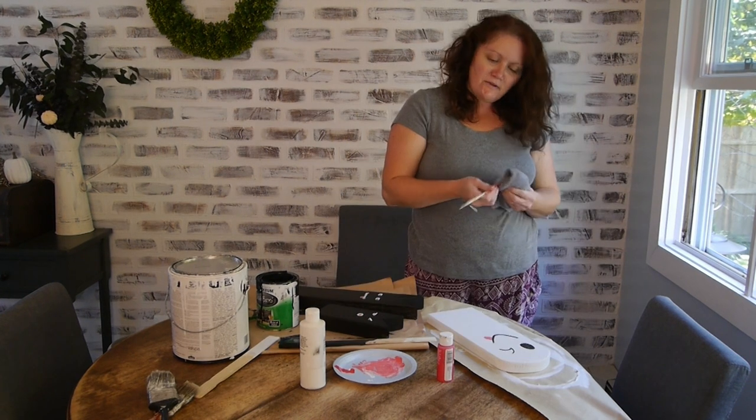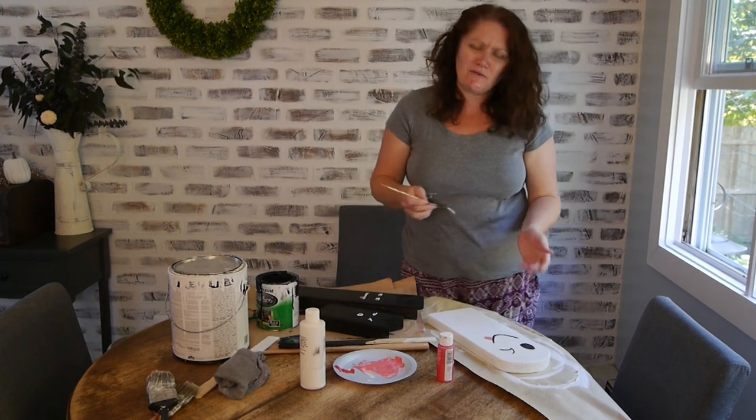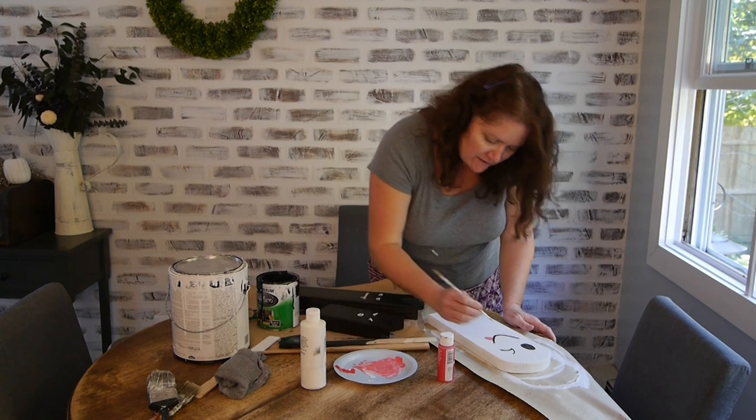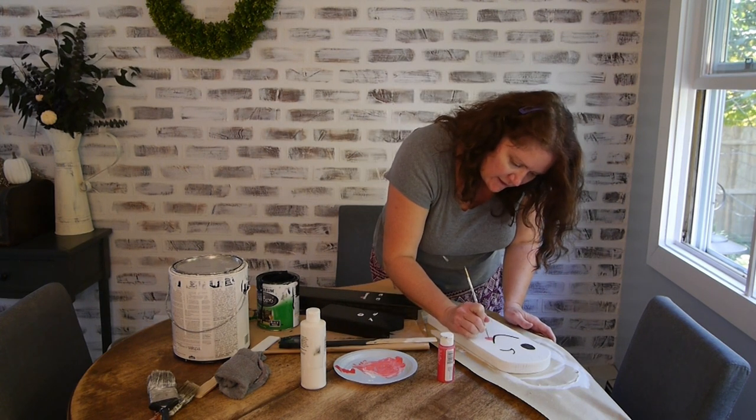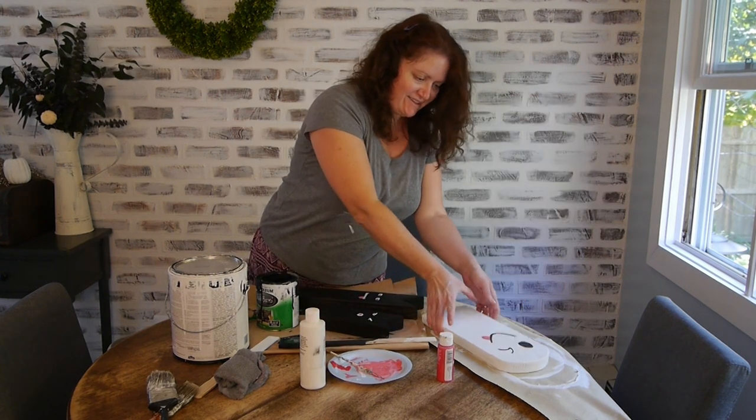I don't have a lot of use for crafts anymore as I don't use them around the house, but boy, they make me so happy to do. They're so much fun. I don't really display a lot of crafty items anymore. I did when the kids were young.